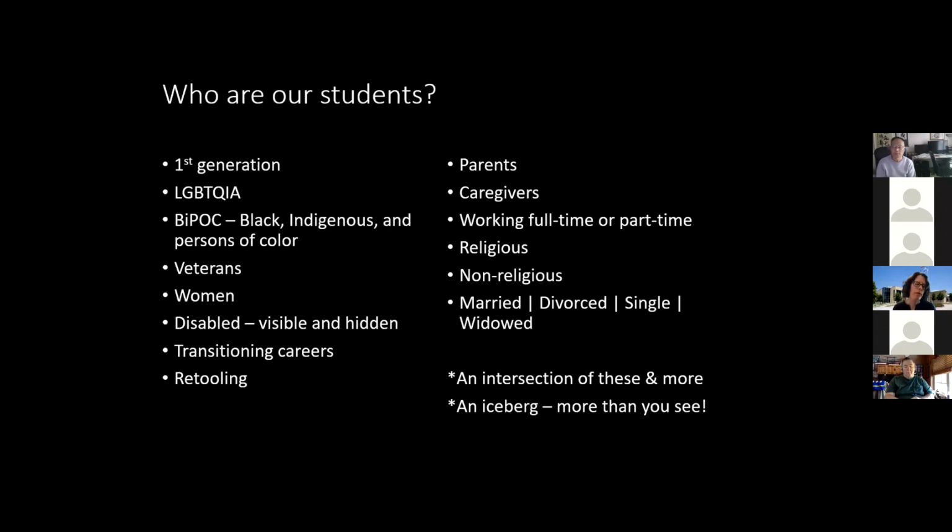Transitioning careers. I have a lot of students I work with that are transitioning their careers. They may be coming back to school to retool, to up their skills. Their parents, their caregivers, some work full-time, or some work part-time. All of these different aspects are who our students are, and a lot of times those things intersect. And students tend, I think, not to be retained for a number of reasons, but sometimes it's because all of these things that intersect don't work well with what's being offered or the support services that they have access to.